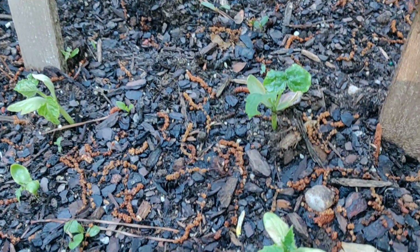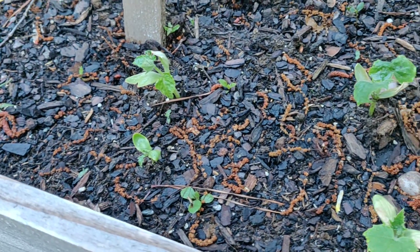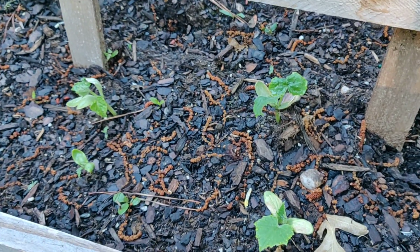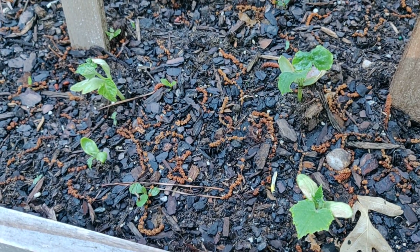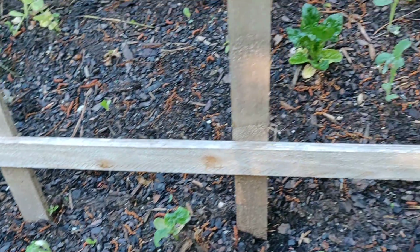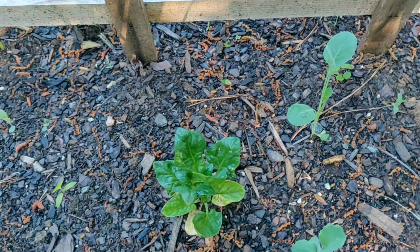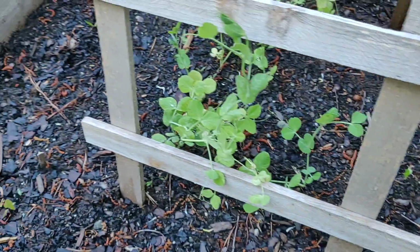Now over here, these are cucumbers. They don't look so great, but they'll probably be able to pop back. I don't even know if that's from the freezing weather, because we've been getting a lot of rain, and a lot of rain can make your leaves yellow as well. Spinach, of course, is looking fine. No issues for spinach for cold weather.